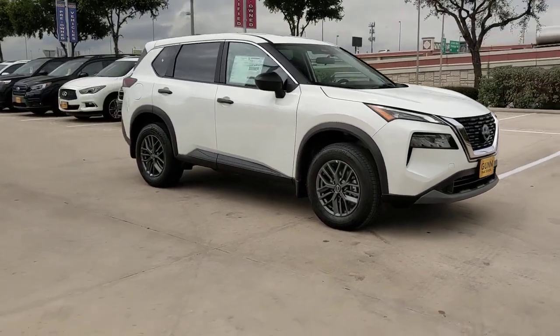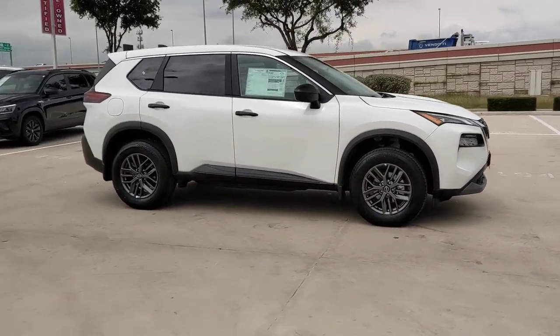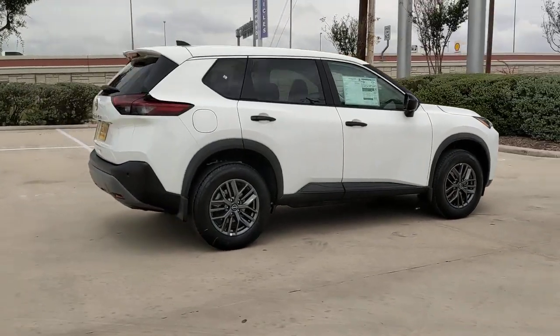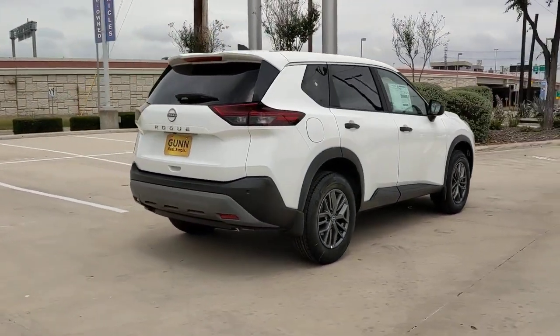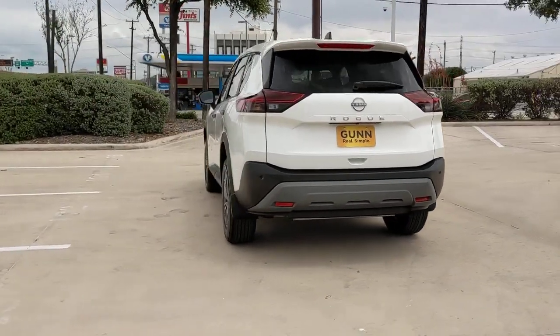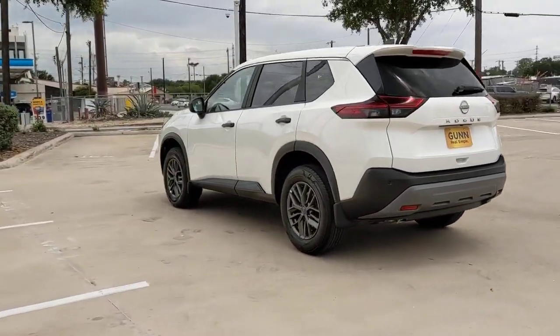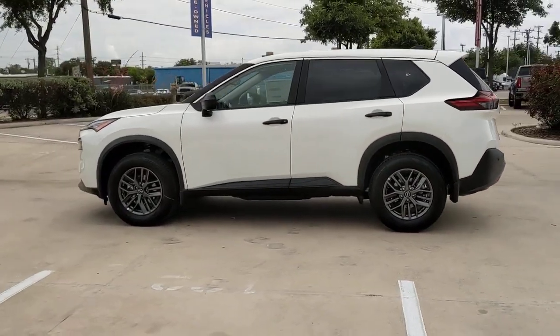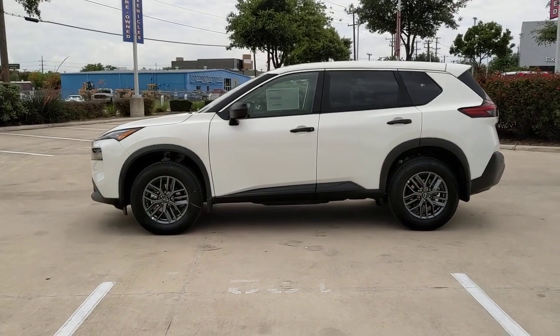Hop into the 2023 Nissan Rogue. Style, security, and efficiency blend beautifully in this Nissan Rogue, the handsome, family-friendly compact SUV that offers standard driver assist safety features and a smooth, responsive ride. Comfortable and capable, this sporty four-door hatchback brings confidence along on every journey.